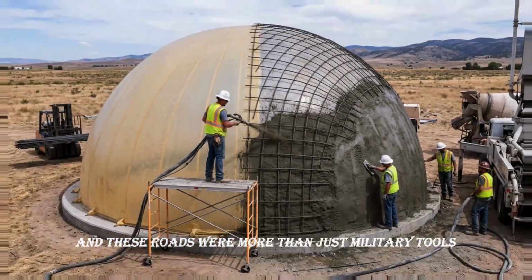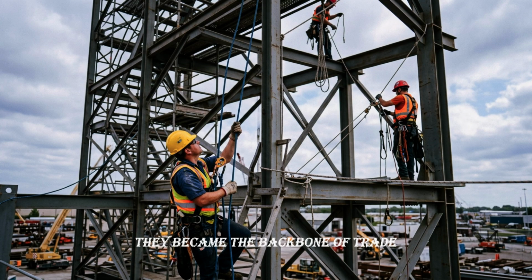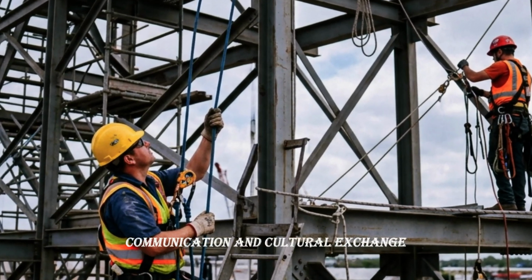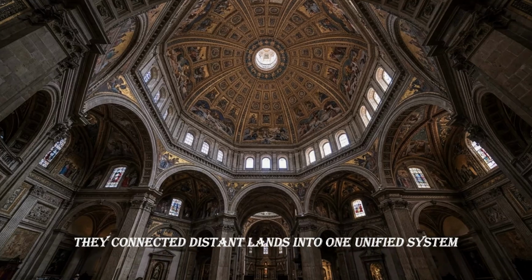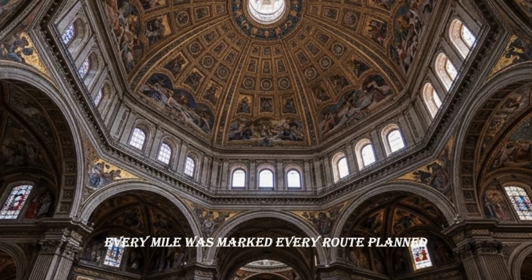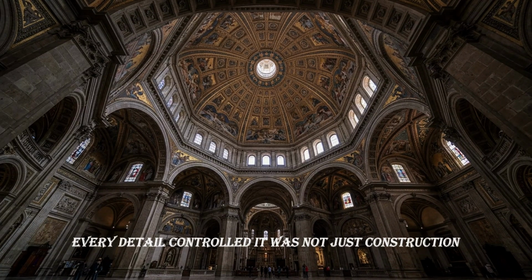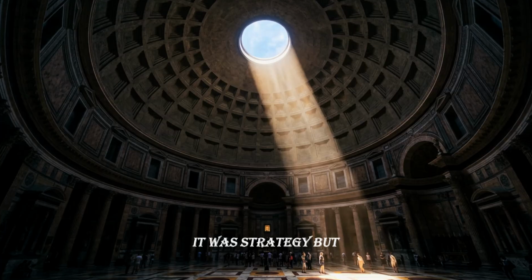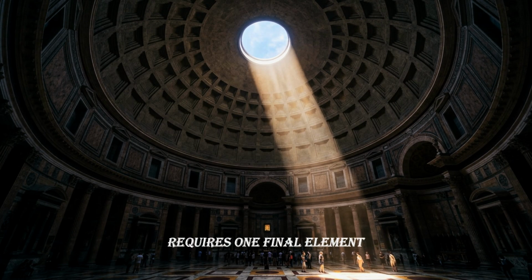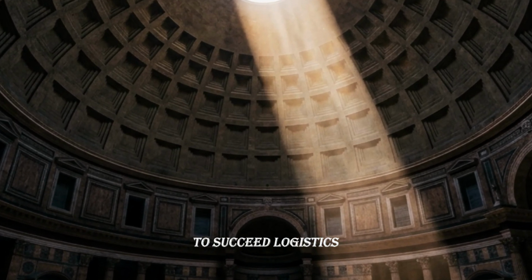And these roads were more than just military tools. They became the backbone of trade, communication, and cultural exchange. They connected distant lands into one unified system. Every mile was marked, every route planned, every detail controlled. It was not just construction, it was strategy. But even the greatest engineering requires one final element to succeed: logistics.